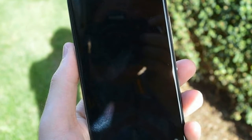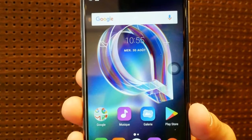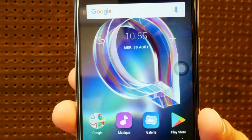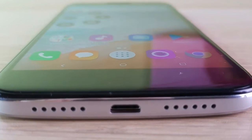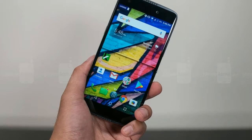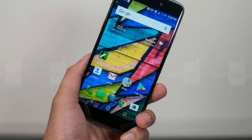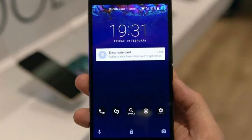Display. Alcatel has once again gifted one of its budget offerings with a great display. The 5.2-inch Full HD LCD panel in the Idol 5 is ostensibly the same one we saw in the Idol 5S, except that older phone costs $100 more. It was a good screen for the money then, and even better now.